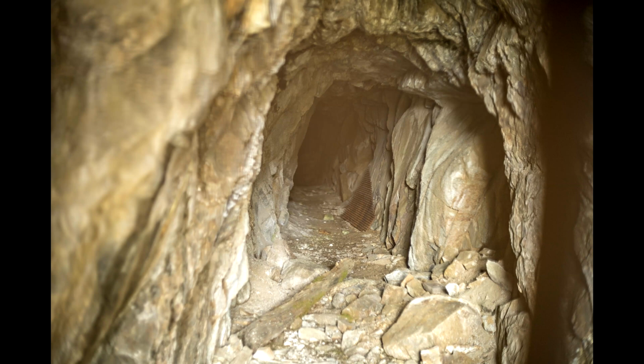And that's the 730 mine. It's pretty interesting looking at it. I'm sure it would be a very exciting place to explore as a mine explorer, but that's for somebody else to do.